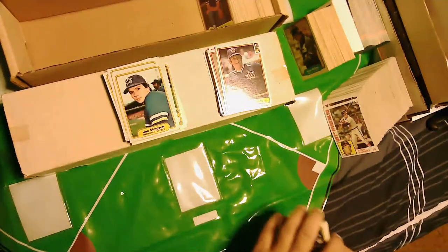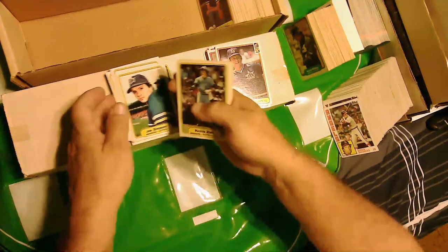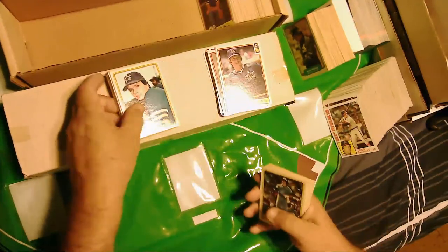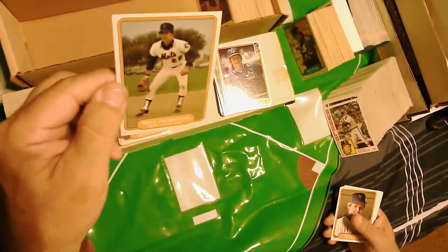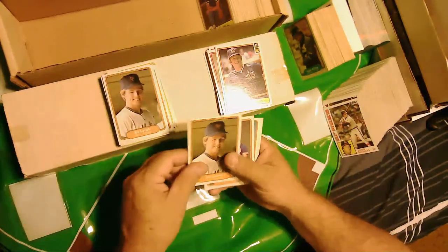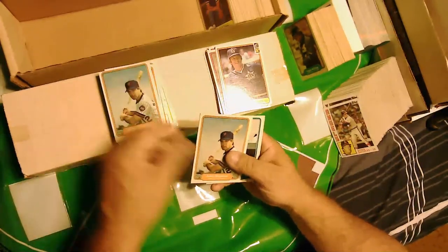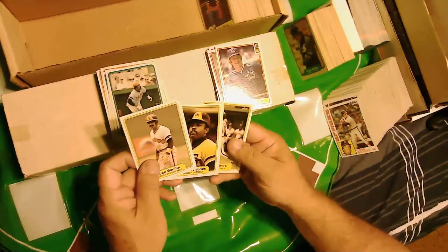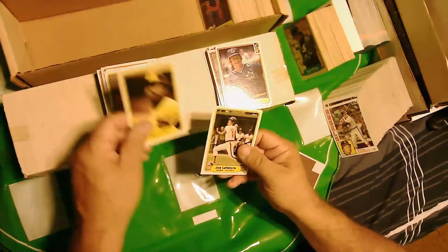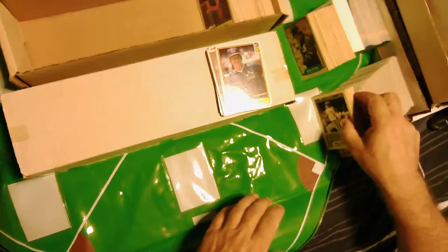But the photography on these cards, it's terrible. It's horrific. Really, they're so out of focus. Poor quality. But we loved them when we were buying them as kids. If you look back, what's that Donruss product they put out? That's all cartoonish. I rate that right there with that quality of the photograph.